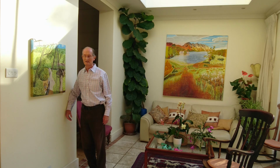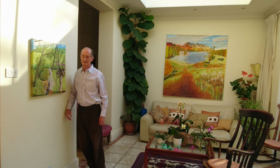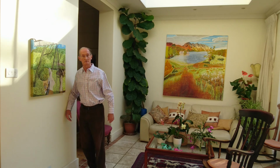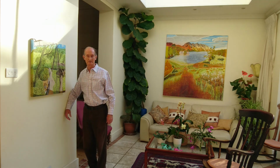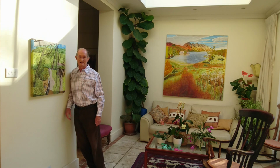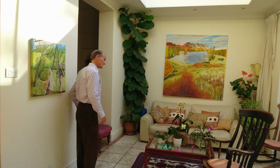4, 5, 6. It's very important that it's your arm and shoulder that's pushing you out. You're not letting your legs do any of the work. I think it's about 9, isn't it? And 10. Now we'll do the other side, so you get a back view.